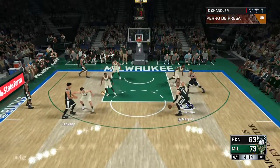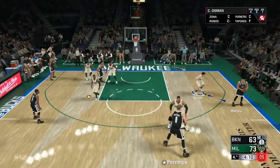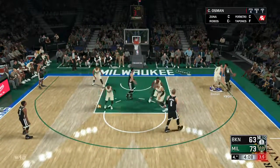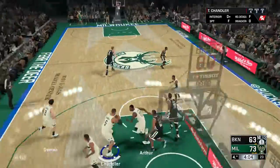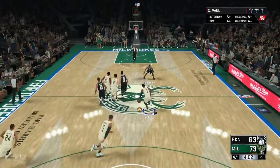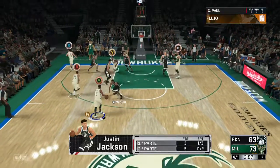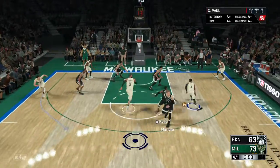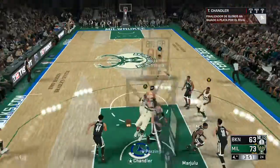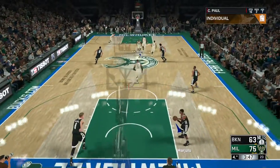Mr. Porzingis. Shot clock at 6. There's Jackson with the 3. Chandler with the rebound. Well, he had 1 3-pointer in the first half, but so far in the second, he's come up with goose eggs. Lobbed up there for Chandler. Takes the alley-oop pass and dunks it down.